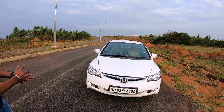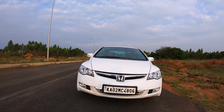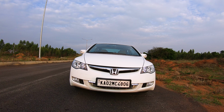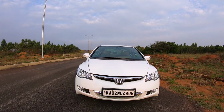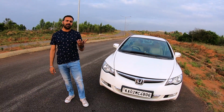Look at the front. It's so minimalistic, yet it has all the things that you really need. The dual barrel headlights were not so common back then. Then you had the nice and sleek bumper. And one more thing, this is actually the V model of the car. They also had the S model back then, which was the starting model of the range.